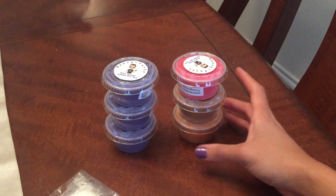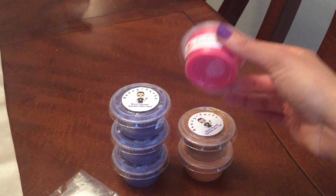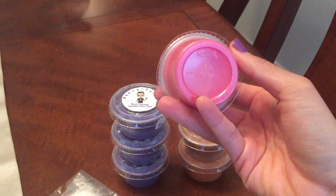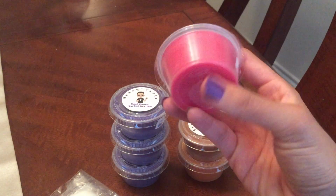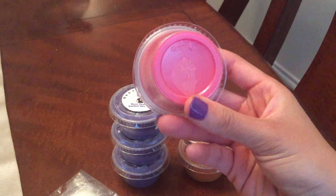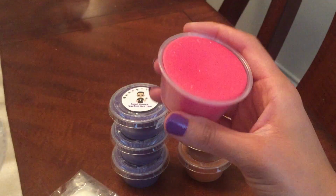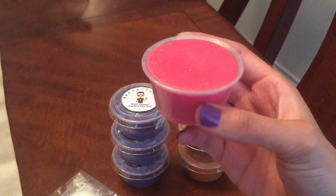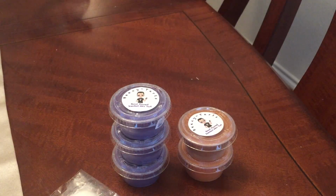And these are really 4 scents that I got, but they come in these souffle cups, or, I don't know what they're called, these cups. And these cups say 2 ounces. I haven't weighed them, so I don't know exactly if that's right, but he fills them all the way to the top, if you can see. So he doesn't try to stop it. I like that he fills it all the way to the top.